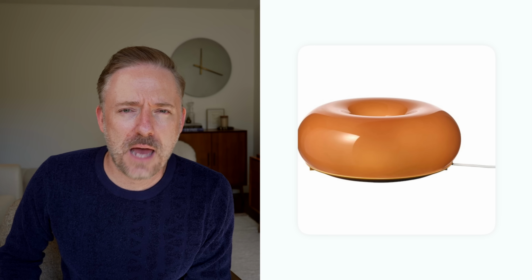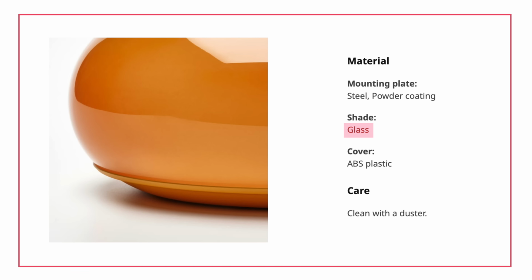Okay, next up is going to be the VARMBLIXT, which is like a viral lamp that had to make it onto my top 10 because I will say it is cool. This is a glass donut lamp. I'm just going to call it the donut because that's how I always refer to it, but apparently it's called the VARMBLIXT.